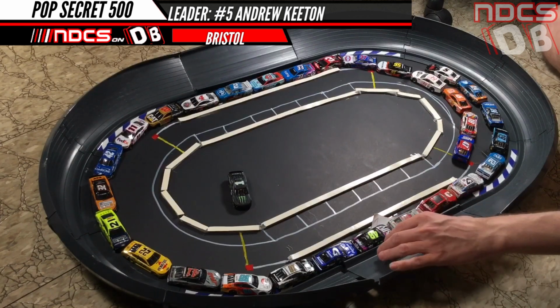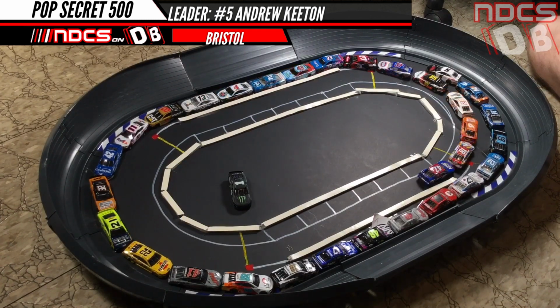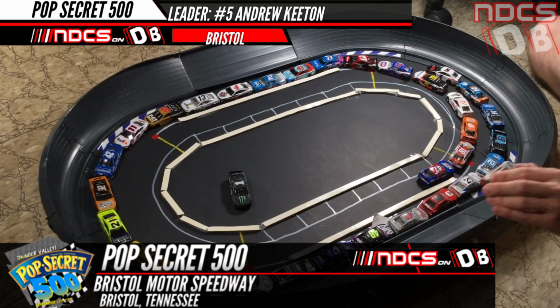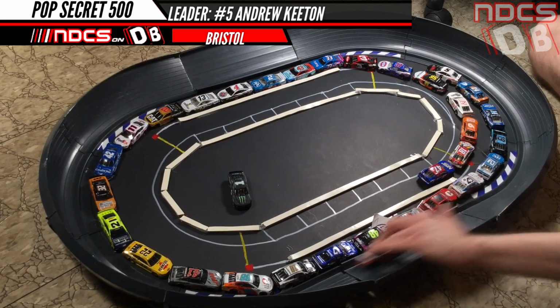Here's the number 13 car of Ty Dillon. And that car just gets slower and slower. The oldest car in Duralast Cup Series racing, pretty much. All right, we have 8 cars left to go here at Bristol Motor Speedway. Who's going to win the Pop Secret 500? Here's John Hunter checking a brand new car, the Sitgard Ford Mustang. Can this car win here at Bristol?